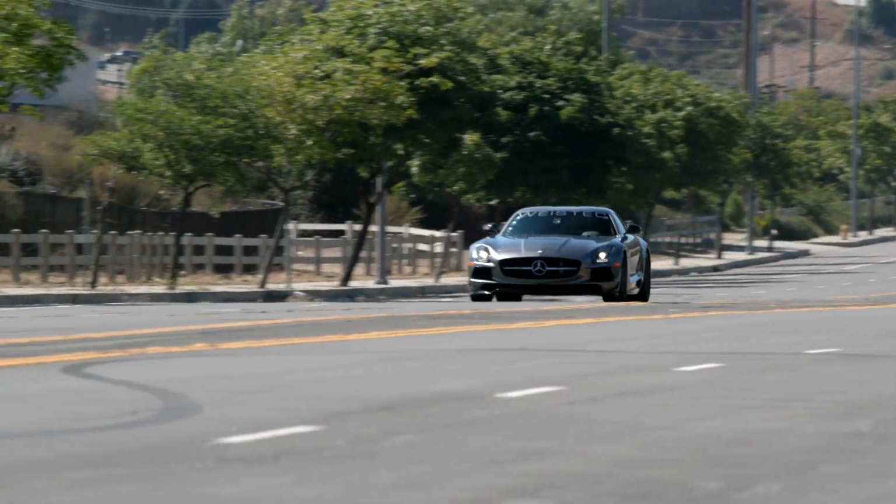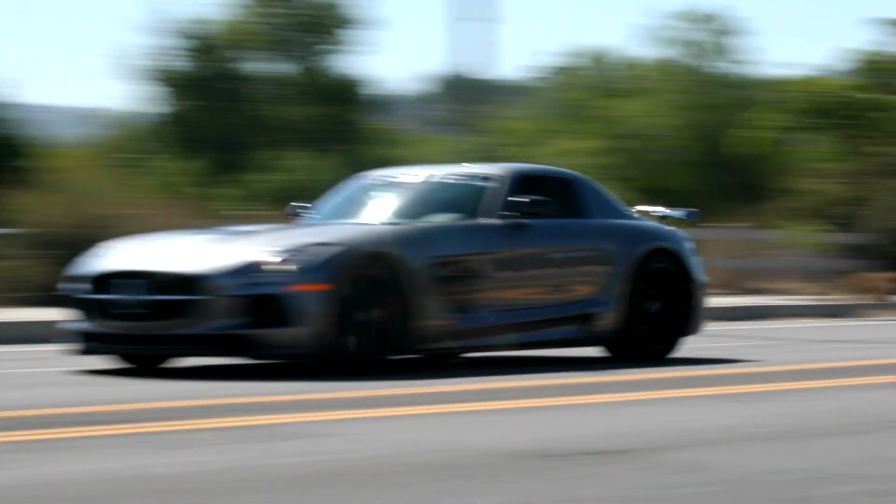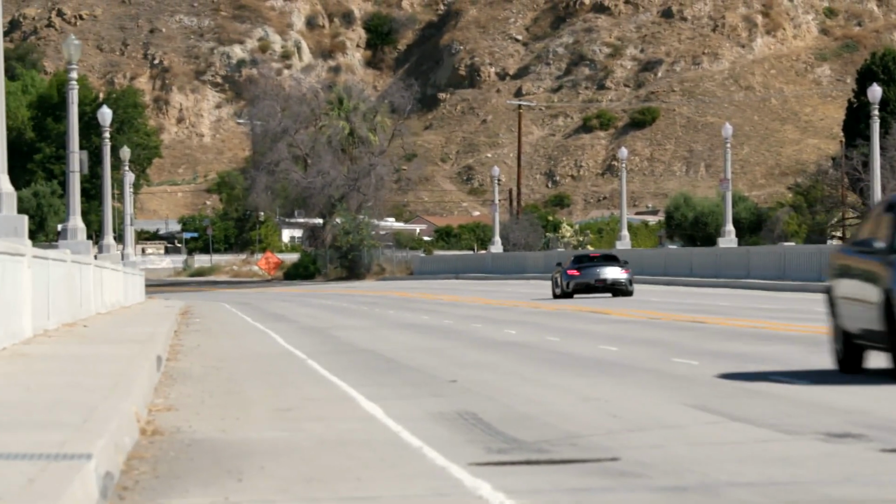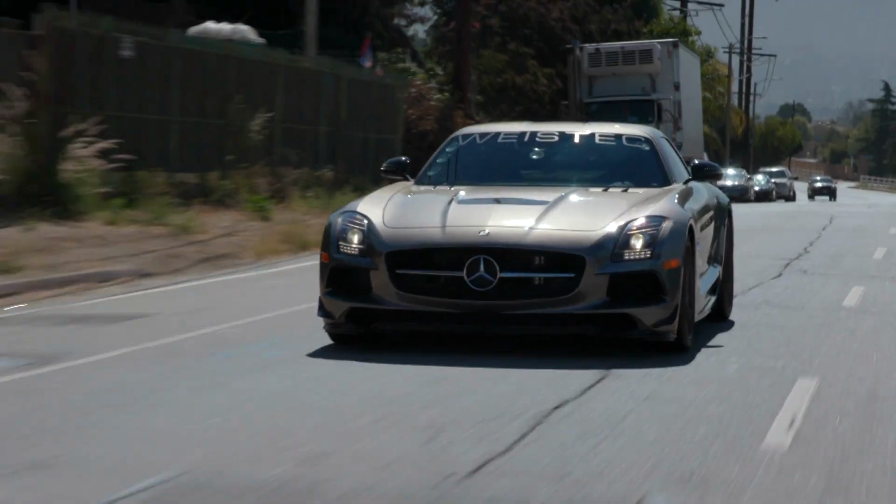Oh yeah, you're just doing 100 all the time in this thing. All the time. That's where it likes to live, at 100. It's amazing how it lightens up at speed. The faster you go, the more nimble it feels. It does, and I think that's aero, I think that's the suspension tuning.